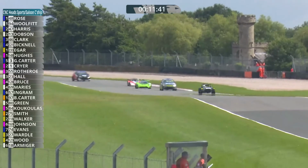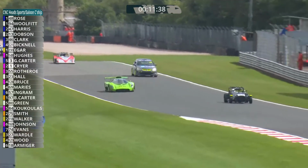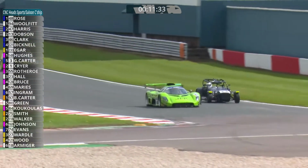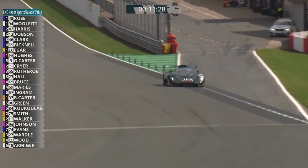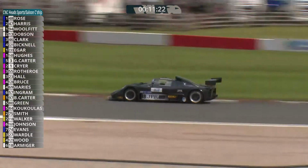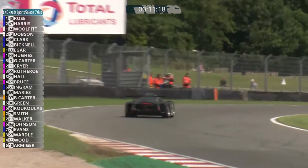That's the problem with these one-off special build cars. They're fast, but they are fragile. 25 cars took the start of this race, so we did lose a few from qualifying. I really hope the Lotus comes out for race 2. Well, we say a Lotus, it's not really a Lotus at all. It's a Lotus Esprit body on what's effectively a Formula 5000 single-seater chassis with a Chevy V8 in the back.